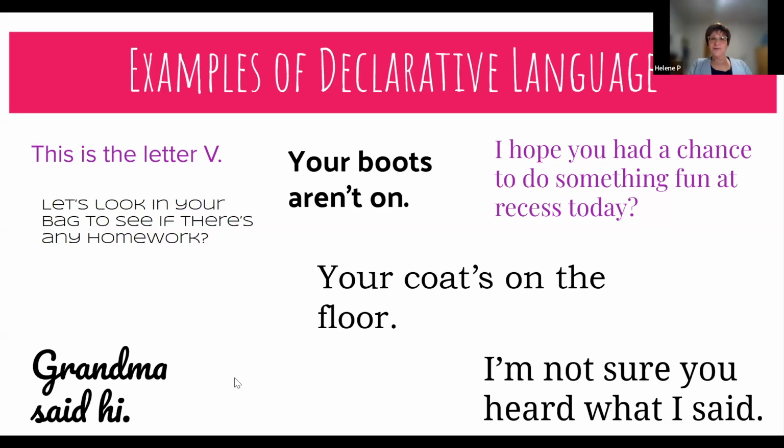I'm always on the lookout for imperative language and declarative language, because once you start using this kind of language, it's everywhere. And when you hear a lot of imperative language, it really starts to bother you, because you realize the kids aren't responding. You see the stress in the kids, and you just want to jump in and start using declarative language.